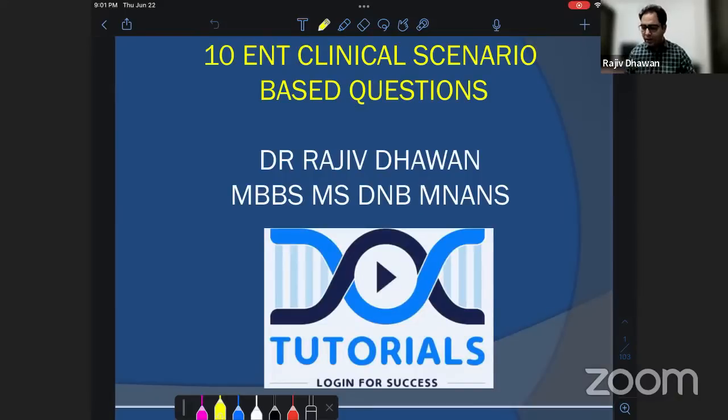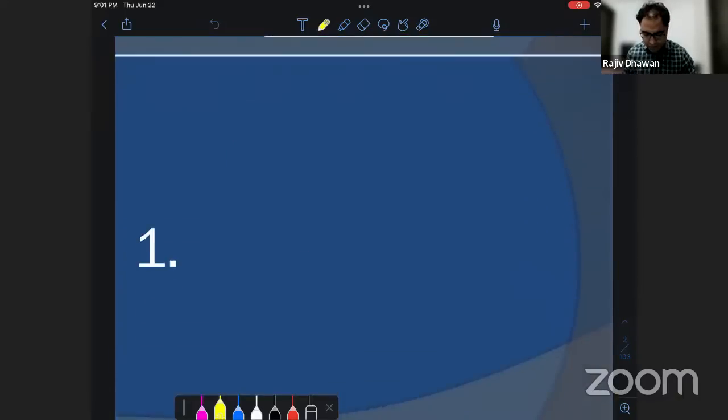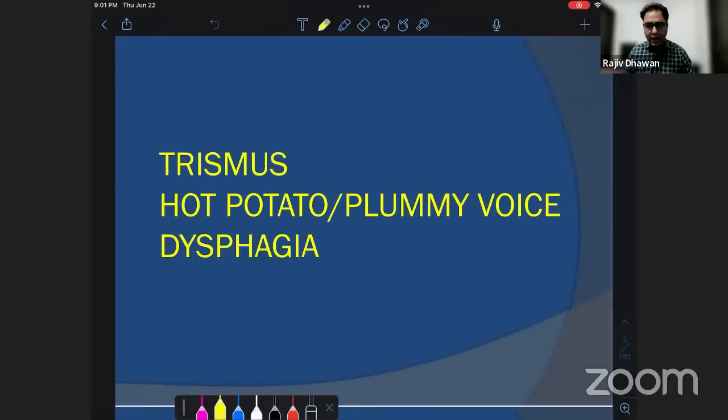Now, the first clinical scenario. A lot of time you will see these words: trismus, hot potato voice, plummy voice, dysphagia. A lot of time these words are there, and we always get confused, what is the right diagnosis? Now guys, trismus is difficulty in mouth opening, hot potato voice or plummy voice, sometimes also called muffled voice, along with some difficulty in swallowing.